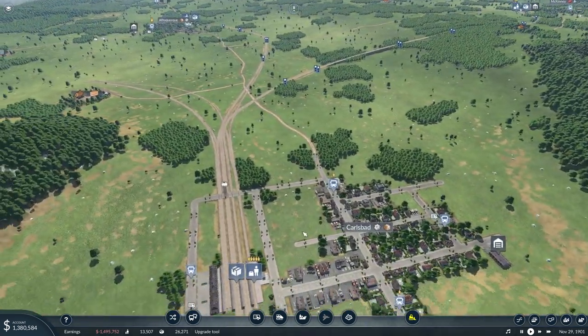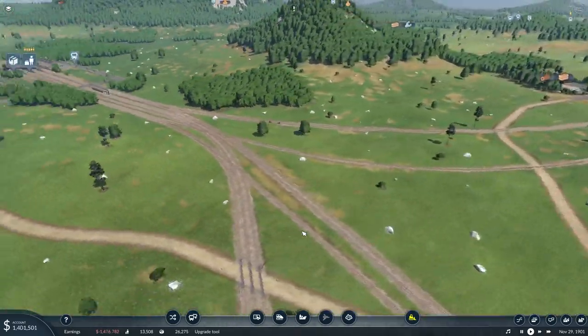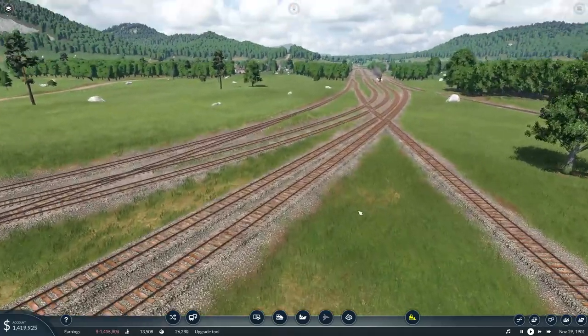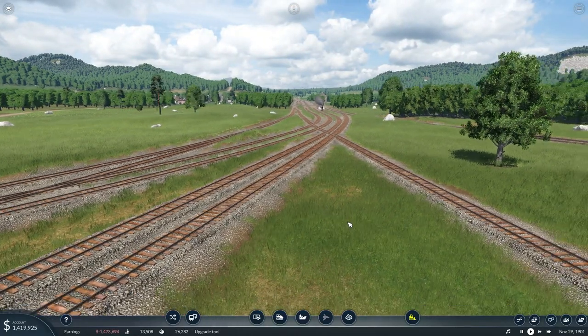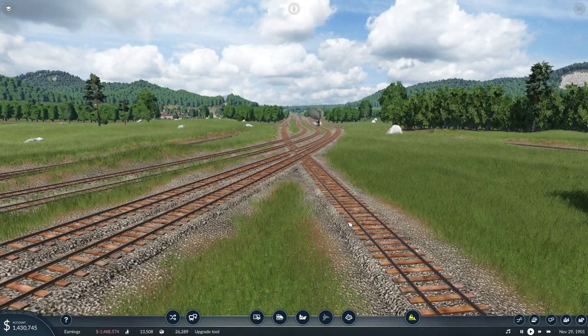But again, that's going to do it for this episode of the cargo hub, where we're doing a lot of passenger service. And we'll leave you with the train passing right here at our intersection.